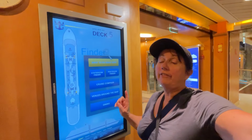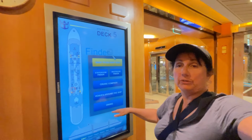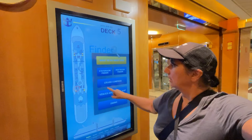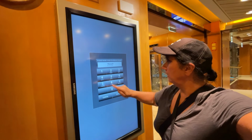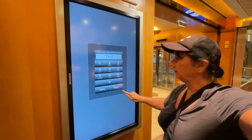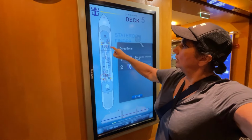So in case you can't find your room, they have these cool things here which you can look at all different venues and things. Stateroom finder, 7117, enter. So I'm here and my stateroom's all the way over there.